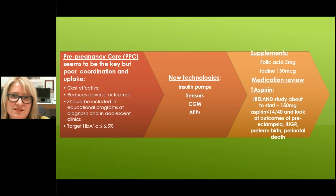But because they are so extensive, I think it's really critical that these women are referred to tertiary care for pre-pregnancy care to ensure that all I's are dotted, T's are crossed before their pregnancy. I'll go over a checklist shortly that will be useful for you, I think, in primary care, but I think one of the keys is that they're referred into tertiary care.